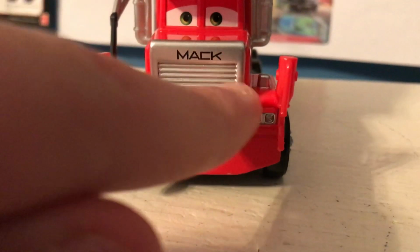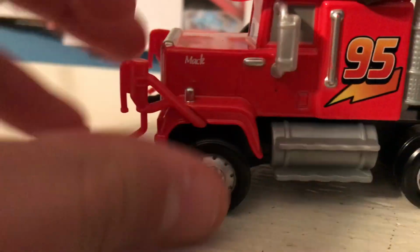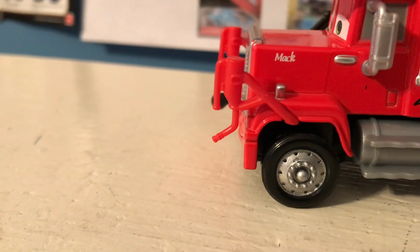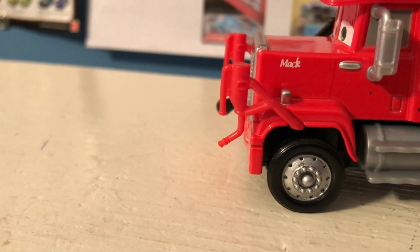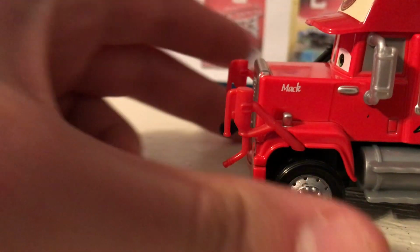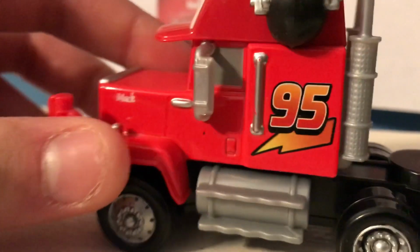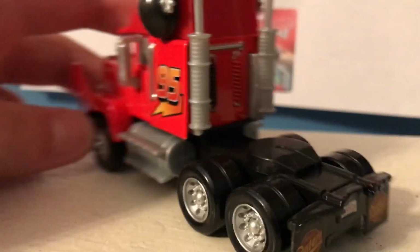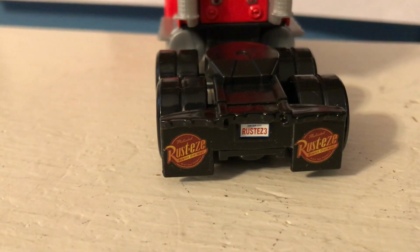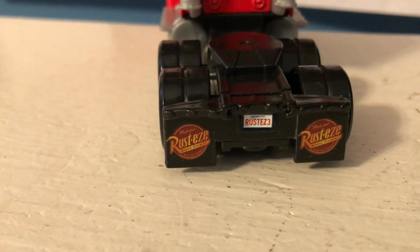Mack logo on his grill there. You just have the lights and other things. And then, of course, you can see these oil cans attached to his sides. It's really disappointing that they aren't painted in any way, but let's see, a car could drive up and drink the oil or fuel if they wanted to. Of course, the Mack signature is there on the side. All these different things. The rear view mirror, of course, and the 95 logo, as well as his exhaust there and his little cords. His license plate does read Rust EZ3, so Rusty's. And on his mud flaps, he has the Rusty's logo.